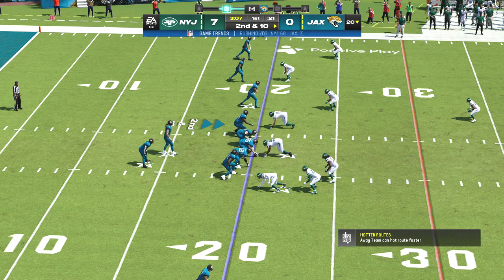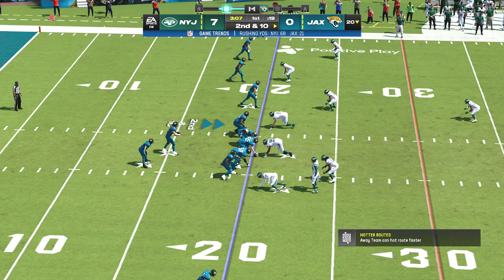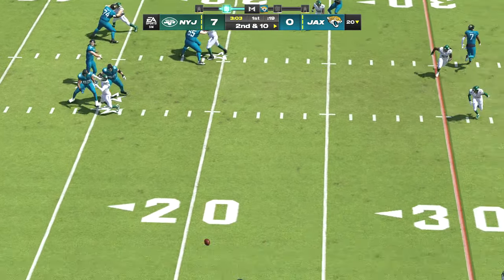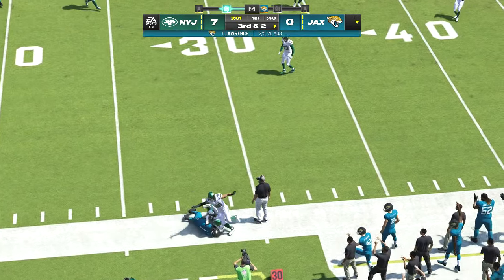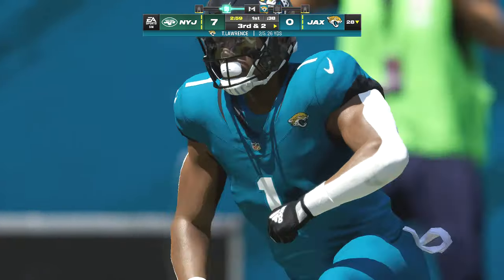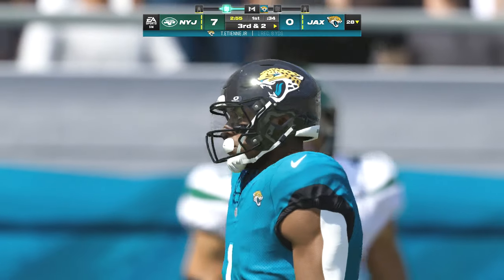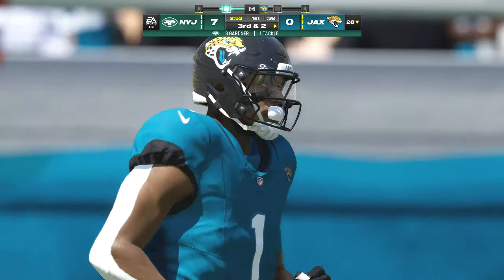Again from the 20 after the incompletion. Here's 2nd and 10. Looking to throw, Lawrence. He'll get this out to the flat for ETN. And this one will go to the 28-yard line. That'll leave them with a 3rd and 2 coming up. They got 8 yards there.